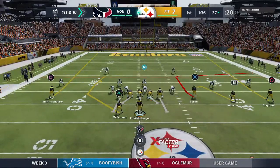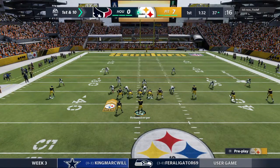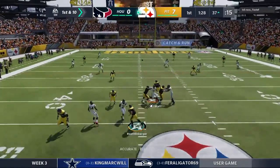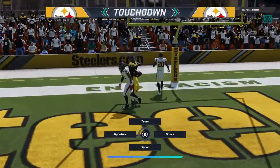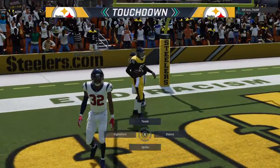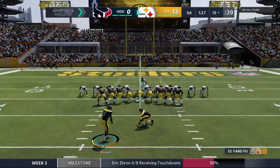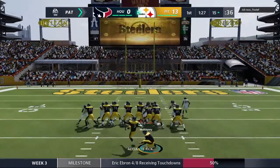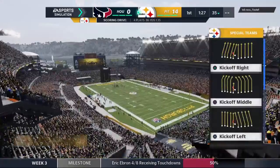So a 1st and 10 now in Houston territory at the 37-yard line. Out of the gun, it's Roethlisberger, looking deep here for Ebron. And this will be caught by his big tight end, Ebron, for a Steeler touchdown. 2 first-quarter touchdown passes now for Ben Roethlisberger. And the Steelers are going to add on to their lead. And he'll bang that one through.